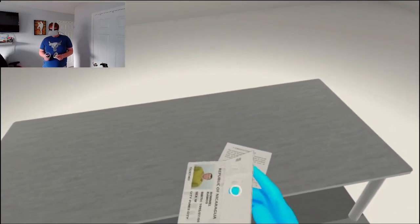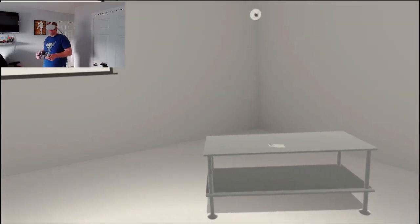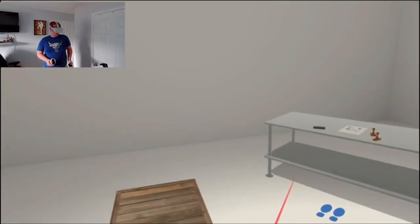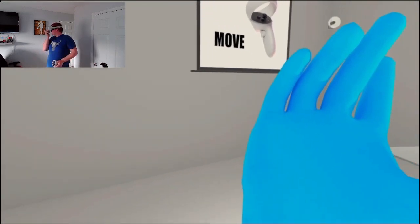Now, would you mind turning around and looking at the wall behind you for a moment? Excellent. You can turn around again. Let's try moving around. Move towards the table to the left and use the stairs. They're fun to use. I'm actually scared for my life.